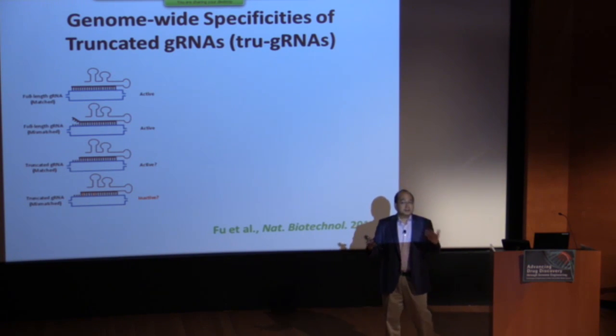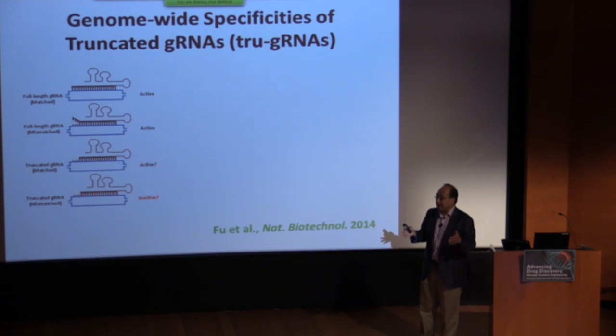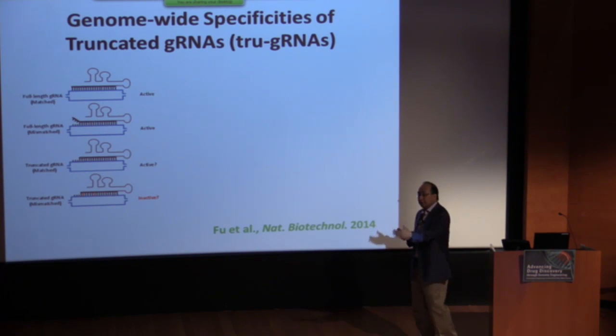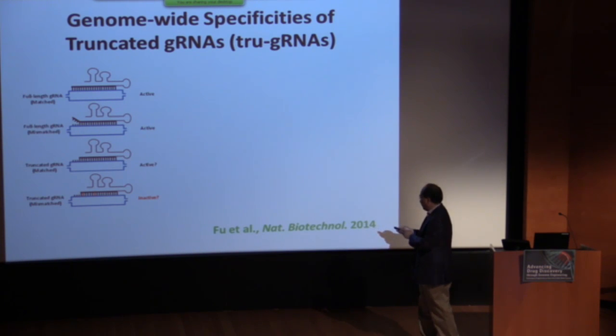Now you may say that's a little counterintuitive. If you try to improve specificity, why would you actually shorten the guide RNA? The reason we did this was some experiments we did early on, where here's a regular standard full-length guide RNA with 20 nucleotides of complementarity, and it's very happy to cleave its on-target site. But what we found was that we could march in and deliberately mismatch bases at the 5' end of this guide, going up to 3 nucleotides, and still see full activity of this complex on the on-target site.